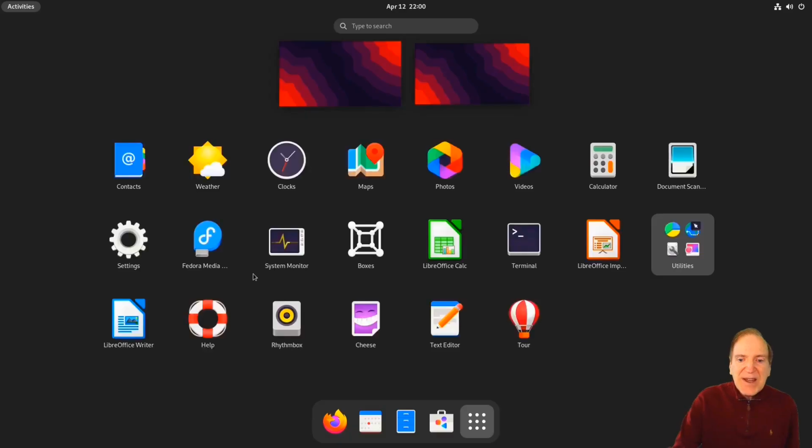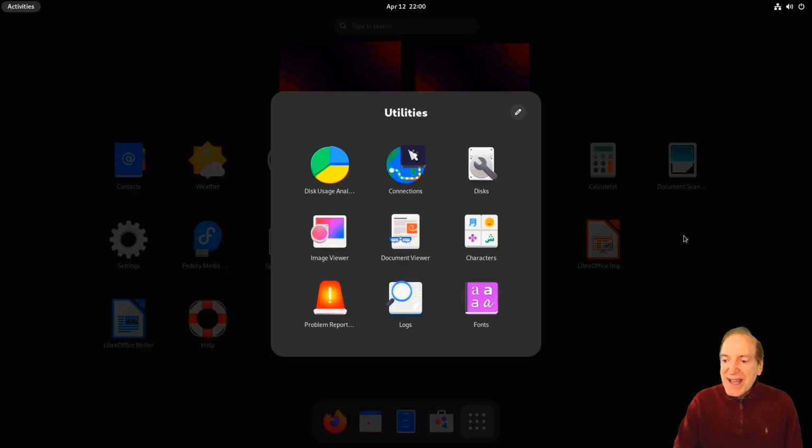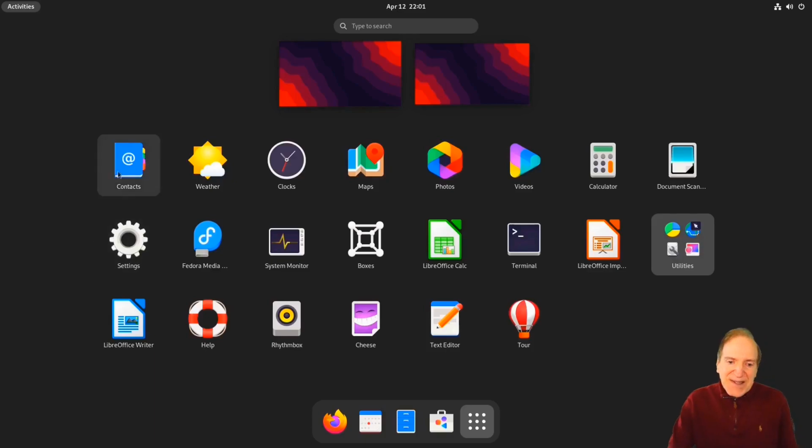And then back here on our desktop, I just pressed the Super A key, and that took me directly into the menu. So that's the hotkey. If you want to get just directly into the menu, you don't want to screw around with hitting activities and then selecting it, that'll save you a little time. And so here in our utilities, we got disk usage, characters, and we were kind of in here before, but we got the essentials here.